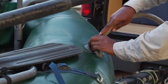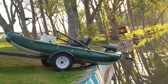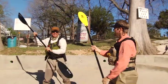As we began to gear up, we discussed the challenge, fly fishing versus conventional fishing, and which would put more fish in the kayaks throughout the day. We were both confident with our respective tactics, enough so to place a friendly wager on it.